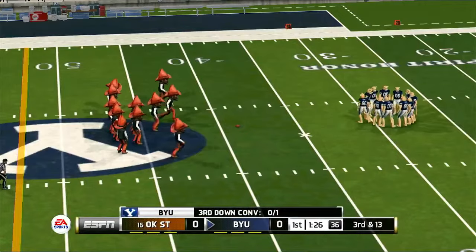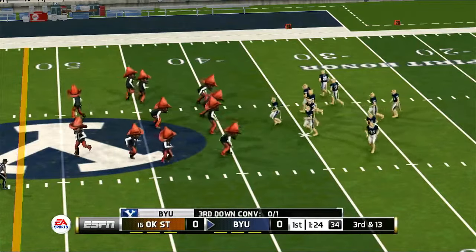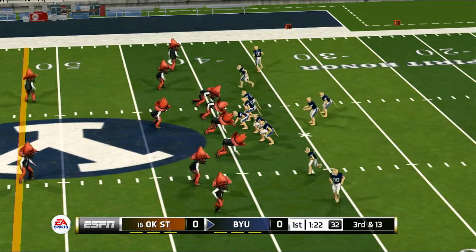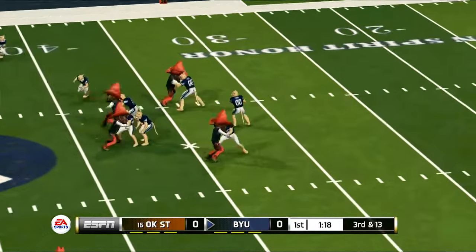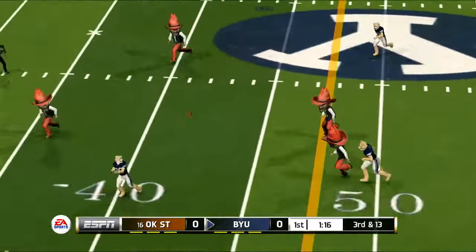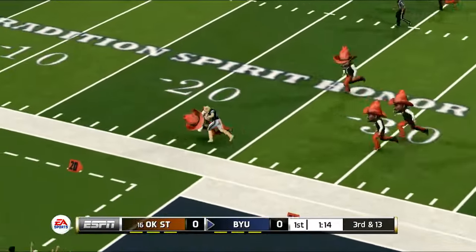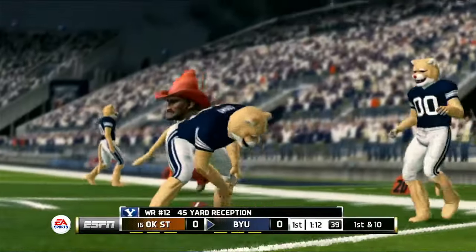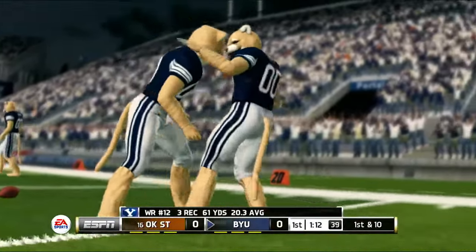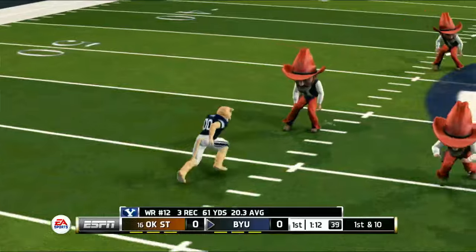So that sack will back them up a little now. They're looking at a difficult third and 13. He rifles it. Makes the catch, and look out for the 20. And he's tackled around the 16-yard line. This secondary better tighten it up. They're going to slow down this drive.